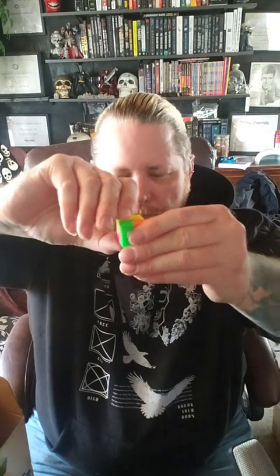Another little cube thingy. Let's see what this is. Not quite sure what this is, actually. I'm going to have to mess around with this a little bit. It looks like it comes apart. It looks kind of like it hooks on the end of a keychain. I don't know. We'll have to take a look at that a little bit better.